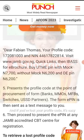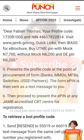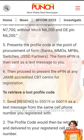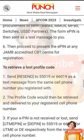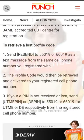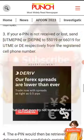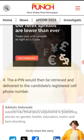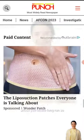And if you've lost your profile code, it's easy. You send 55019 or 66019 by text and put your NIN to retrieve it. So that is that, guys. Try not to make mistakes, because any mistake you make will affect you in the long run.